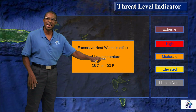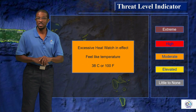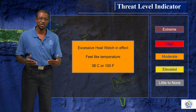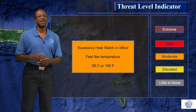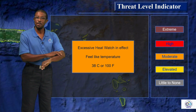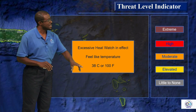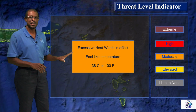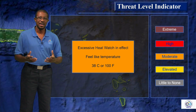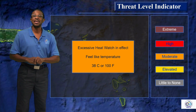Why? Because the feel-like temperature will get up as high as 38 degrees Celsius, or just about 100 degrees Fahrenheit. Now, this is not the measured temperature. It's the feel-like temperature when we add little wind but higher humidities and the higher temperatures. Your perspiration will not necessarily evaporate off of the skin quite readily, so you're going to be feeling a little bit warmer. This particular heat watch will remain in place for the next couple of days because of the likelihood of warmer temperatures. So if you're going to be on the outside, make sure you remain hydrated.